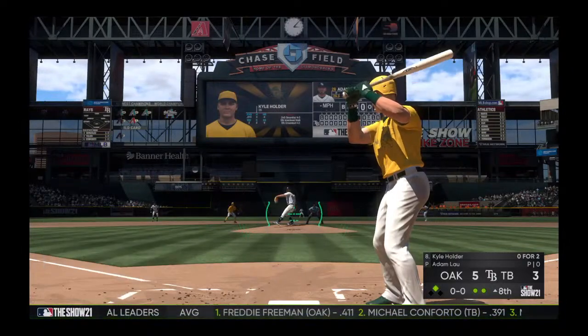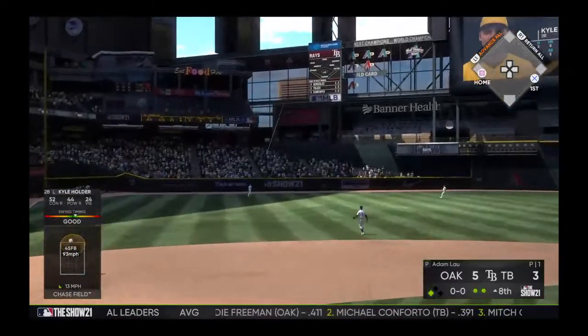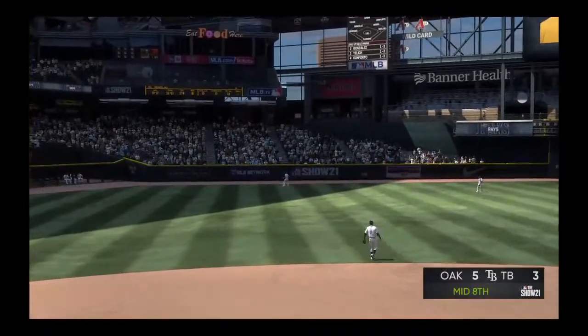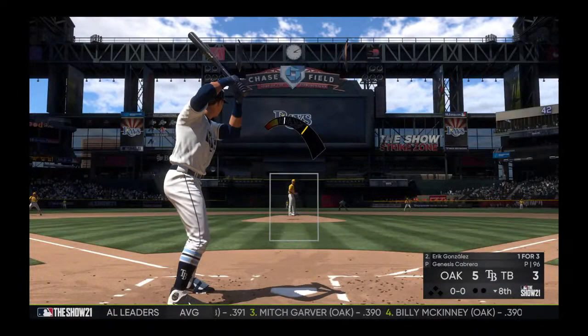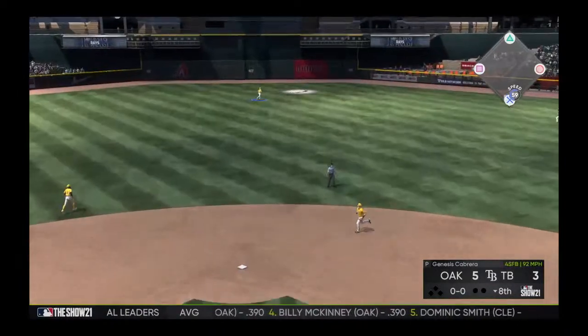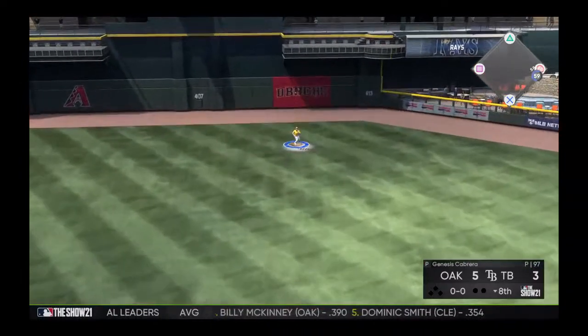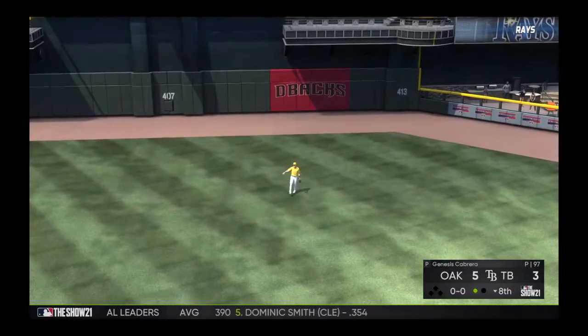Number 26. Into the box now, Kyle Holder. That's lifted the other way out to left. Yelich on the move. He makes the catch. What a play on the run. Now it'll be Eric Gonzalez. He's got a hit in 3 at-bats to this point. Now a ball ripped into deep center field. Trout has to roam straight back, but he has it for the first out.